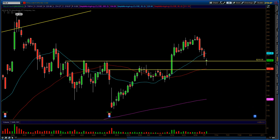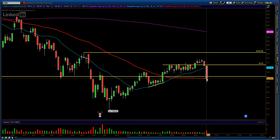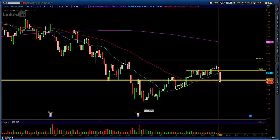Next up, LinkedIn. This one too, nice move to the downside. This one closed down 6% today, closing right at the 50-day moving average. That sits at 158.65. LinkedIn closed at 158.67, 2 cents above the 50-day moving average. Again, this should be some short-term support, which is why I'd like to see if we see a bounce in a lot of these stocks, which took a big hit today.